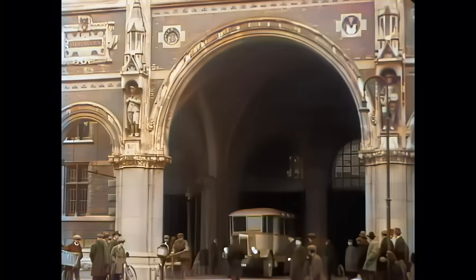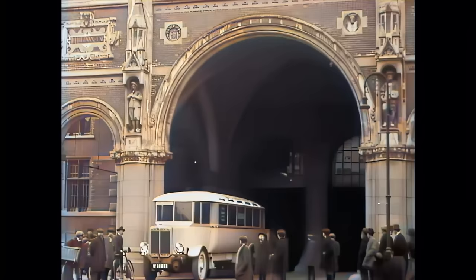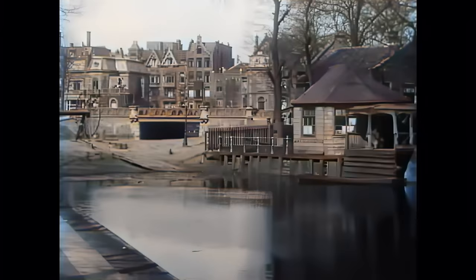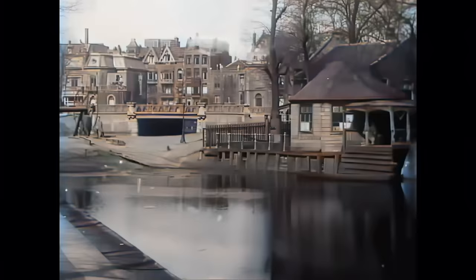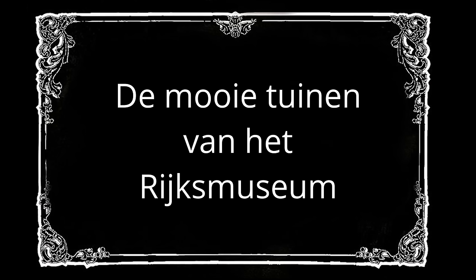Here we see a very interesting rare type of bus at the entrance of the Rijksmuseum. This is the so-called Polderhuisje near the museum. Its gardens are also most certainly worth a visit.